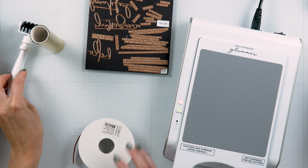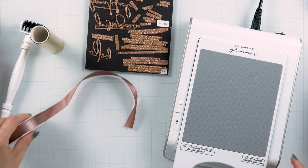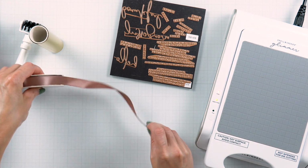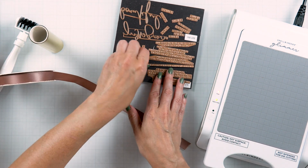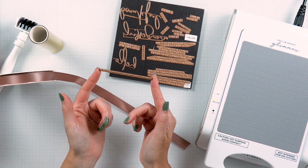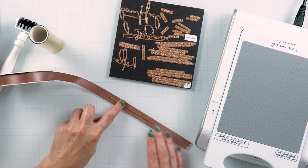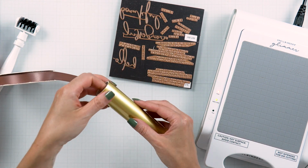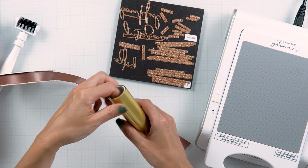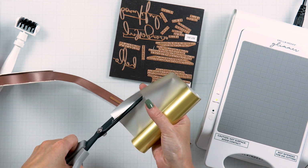Okay, so I have my supplies ready. I have my ribbon, and I've also picked a Glimmer sentiment set. It is from one of my collections, and the sentiment that I want to foil is this one. It's a little longer sentiment, and it reads, "Wishing you the best birthday ever." I think my friend is going to love this sentiment. Of course, I'm going to use matte gold foil. You guys know me. This is my favorite foil color. I use it all the time. So I just need to cut a little strip.